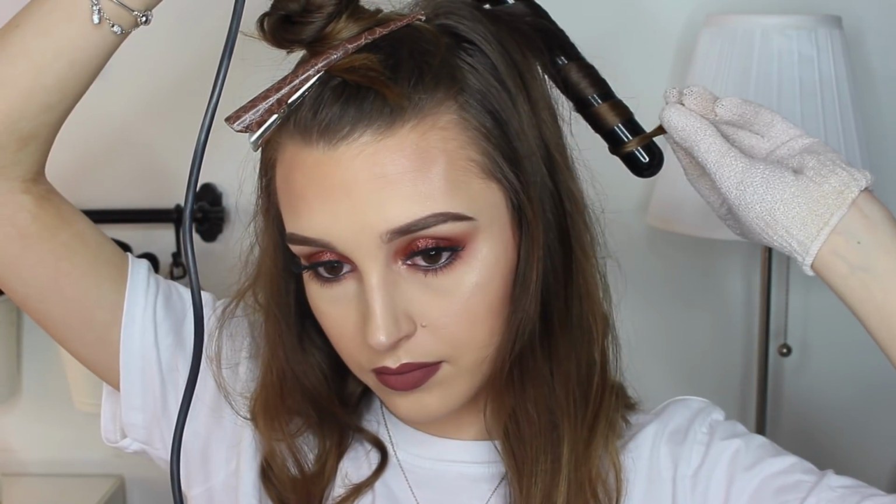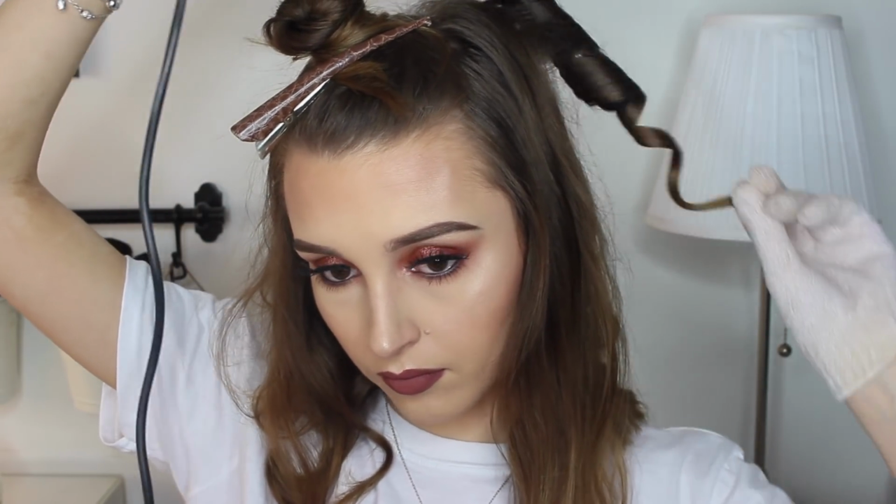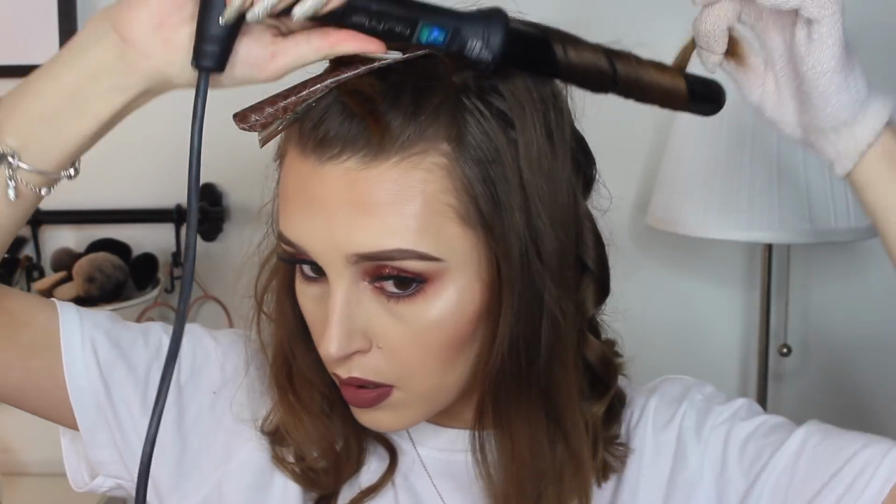So now I'm going to go on to the top. So I'm just going to take up this really top middle section. If you don't have thick hair, I feel like you don't need to do this. As you can see, I've got so much hair, like where does it all come from? I don't even know. So again, doing the exact same thing as before and taking bits towards my face, away from my face, etc, etc.